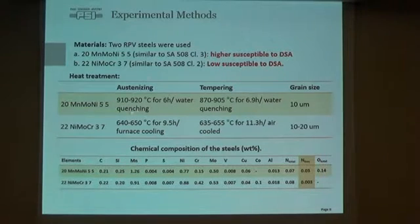The materials are heat treated with homogenizing and tempering conditions, which gives a grain size almost equal in both materials. This table shows the chemical composition of the steels, and from the amount of free nitrogen in the steels, we can broadly say that the effect of DSA is higher in the manganese molybdenum nickel steel, which has 10 times more free nitrogen inside the material.